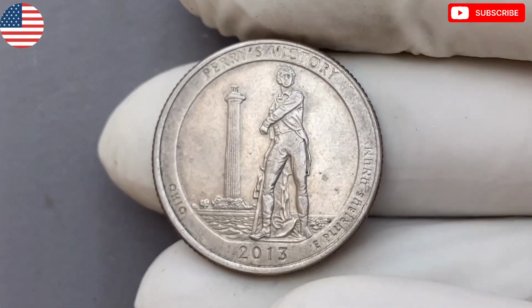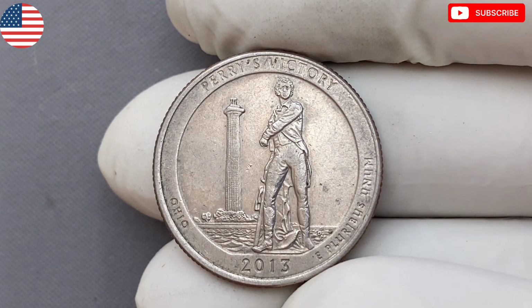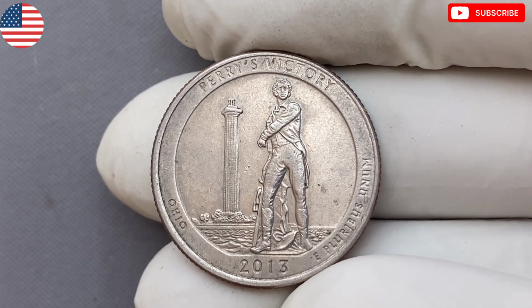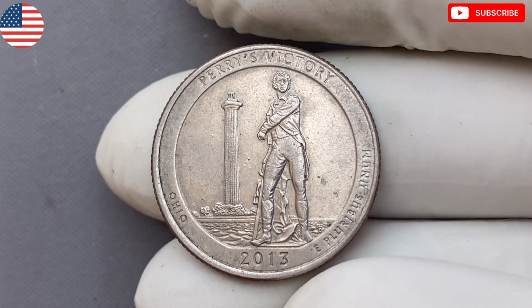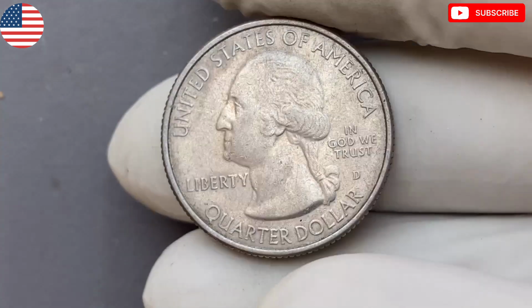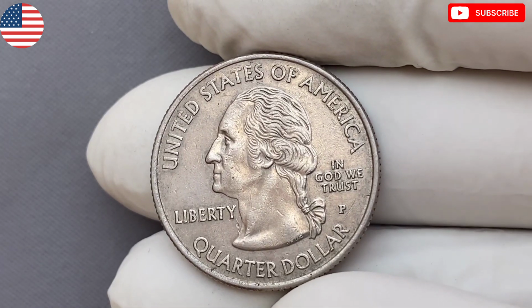First up, the double die error, one of the most coveted mistakes in the world of coin collecting. This occurs when the coin is struck twice, but slightly misaligned. You might notice this in the inscriptions, especially in the words, Perry's Victory, or around the edges of the statue and the memorial. If you see that ghostly doubling, it's time to get excited.